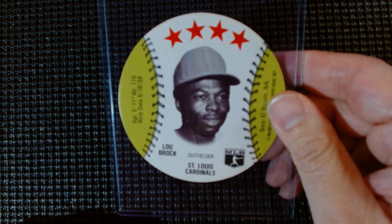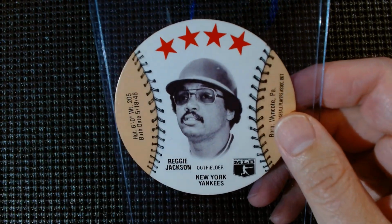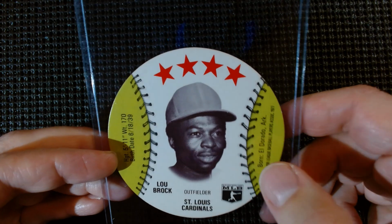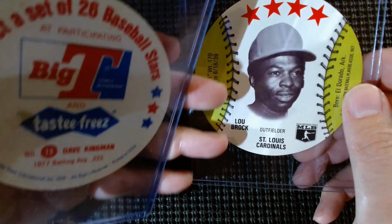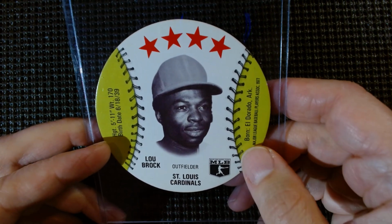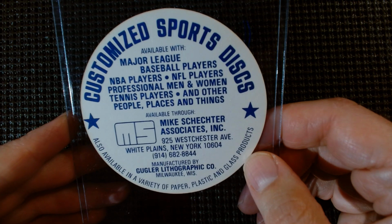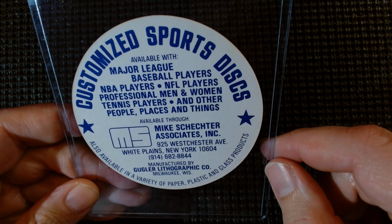And then we got the Lou Brock, St. Louis Cardinal. And why I'm going to show you these first is, well, let's do Lou Brock. I think this one looks a little better, the green. And this is like a salesman sample from MSA to companies like Tastee-Freez or Isley's or whoever else, Holiday Inn or whoever, that hey, we can print you up cards like this and put your logo on the back. And that's, I believe, how this was done. And this is I'm going to call a salesman sample for MSA. It just says MS there, so that was like an early design.